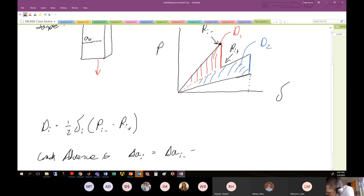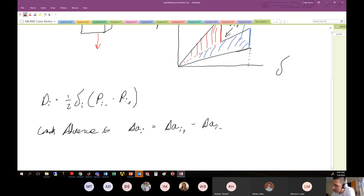So delta AI minus, I got that backwards. Whatever we end up with after the failure minus whatever we had before the failure. So delta AI minus is your total crack advance for that particular segment.